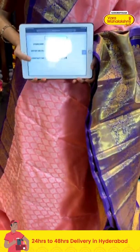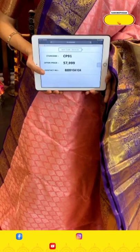Till then, you can enjoy the beauty of this lovely pink color saree. And now I will share the details. Item code is CP91. Weaver's price is 57,999. And you need to send the screenshot to 888-910-4104. What a gorgeous sari at Weaver's price.